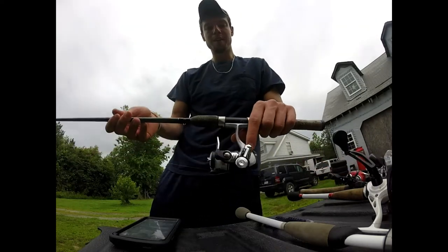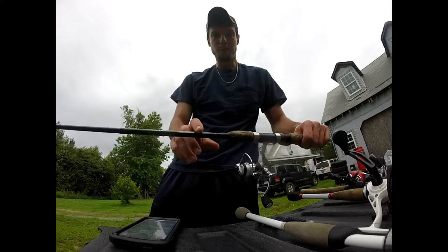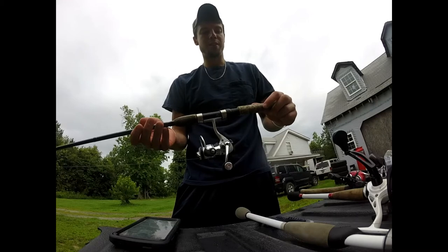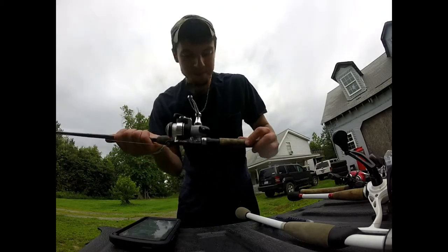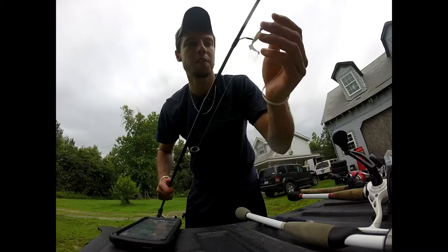I got this Browning mini reel. This is like my 13th mini reel for this pole. This is the very first pole I've ever bought for myself. I bought this whole combo setup probably when I was like 13. This rod has caught like over 3,000 fish, and I'm not even kidding, and I got a grub tied on it.